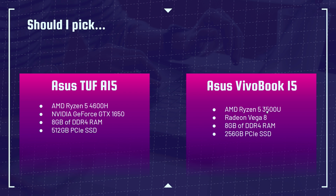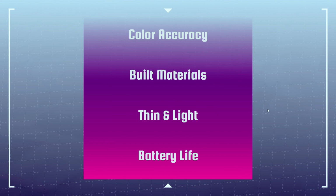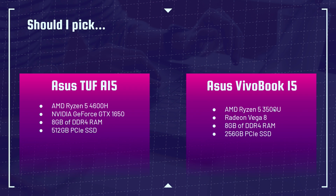But make sure you're really looking through. If you see a listing that only says Ryzen 5, dig deep into the listing and find out what this number is. This number here is very important. Okay, and if you have questions, please ask me.